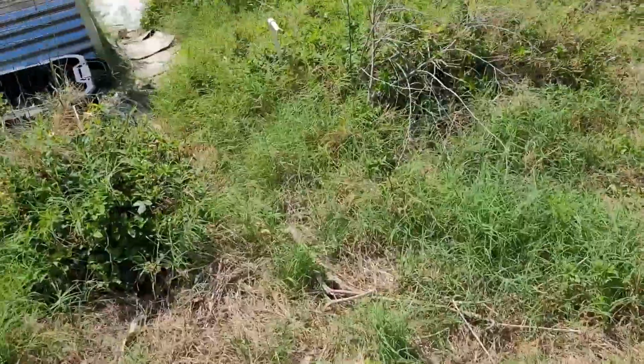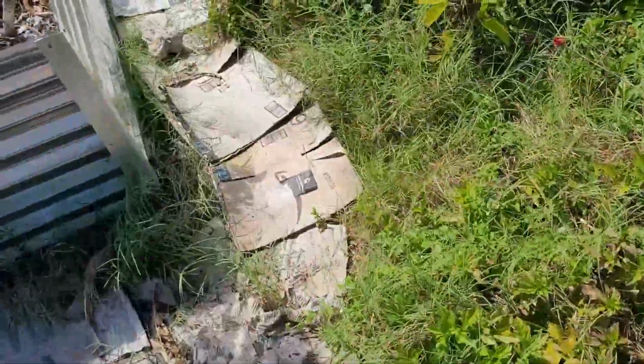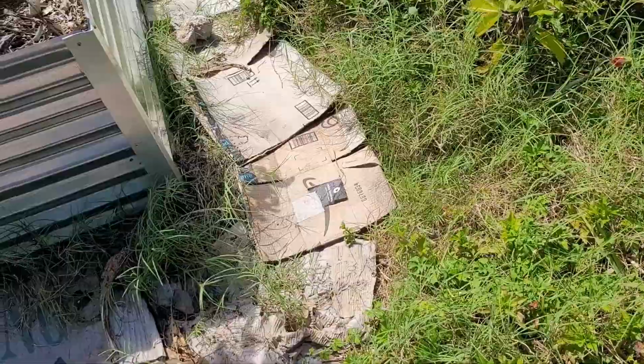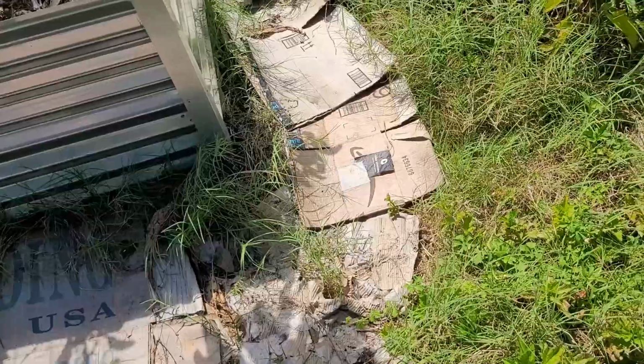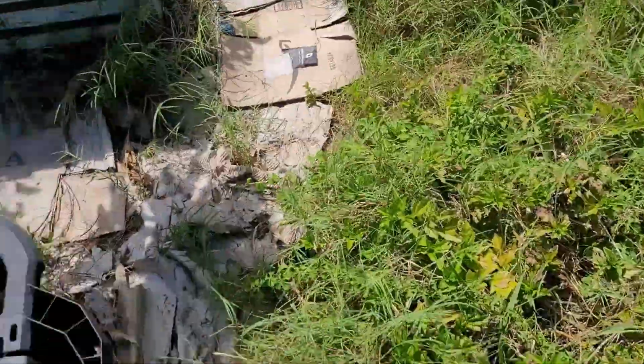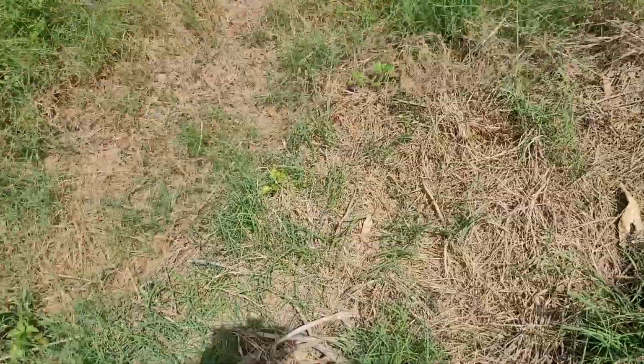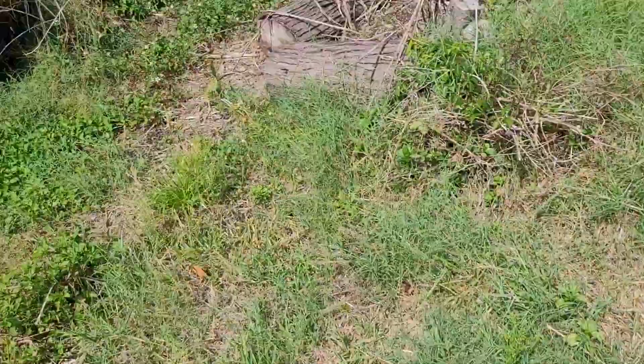Since it's starting to get to be about that time of year again, the grass is starting to grow fairly quickly, which means I'm going to have to do a lot of maintenance on that as well. As you can see, over here I've been putting down cardboard to help suppress the grass in my paths. I do plan to continue that through pretty much the entire yard eventually, leaving just small areas for things like the native flowers to grow.